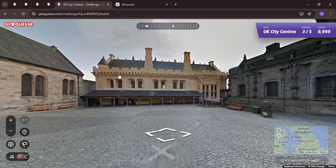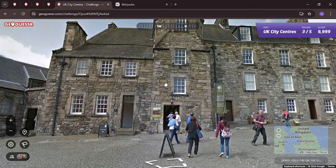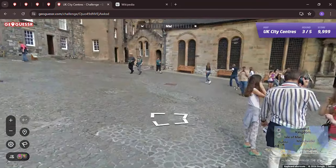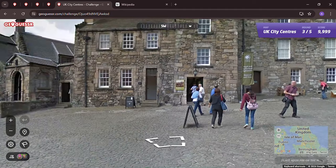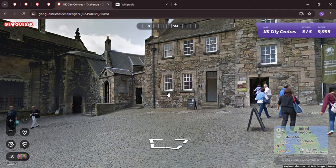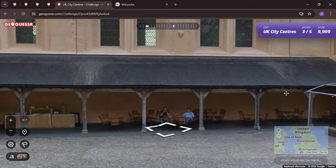A lot of time in that Birmingham, England for the second round. Third round of the UK city centers. We got an old area. This almost looks like Scotland. Is it? It is Stirling Castle, which I guess is Scotland. Maybe in the city of Stirling, which, by the way, Scotland is playing right now Switzerland, as I'm playing this game, on the 19th of June, 2024, the European Championship. Scotland, hopefully they can get a result.